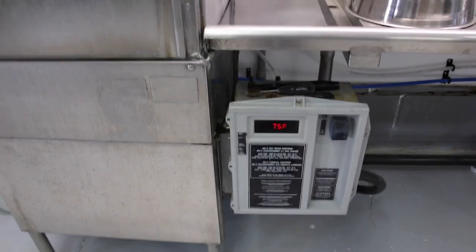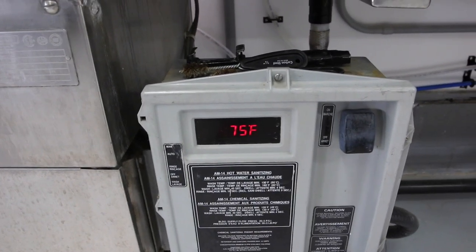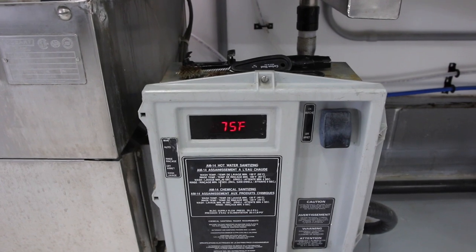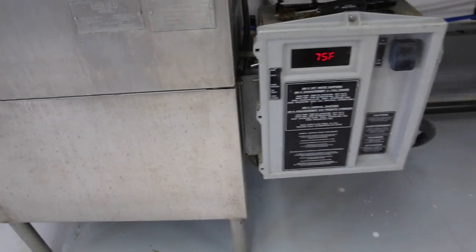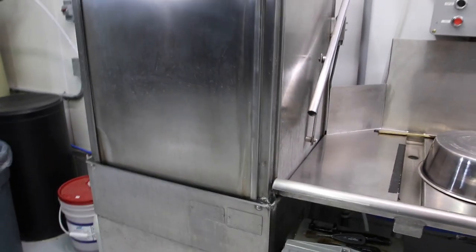Okay, the reservoir is full. The temperature right now is 75 degrees Fahrenheit, but that's gonna climb pretty quickly because like I said, there is an element in the reservoir. So now we're going to lift the door and we're going to close it. So now it's doing a wash cycle.